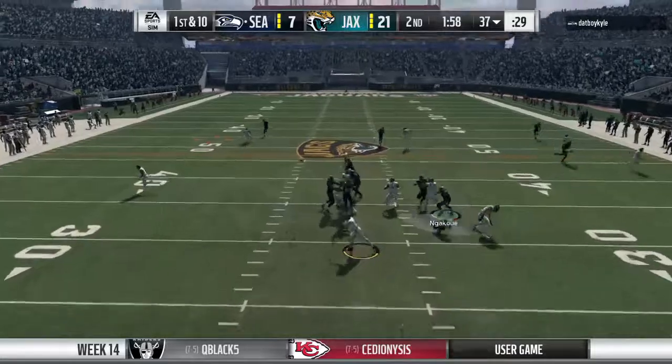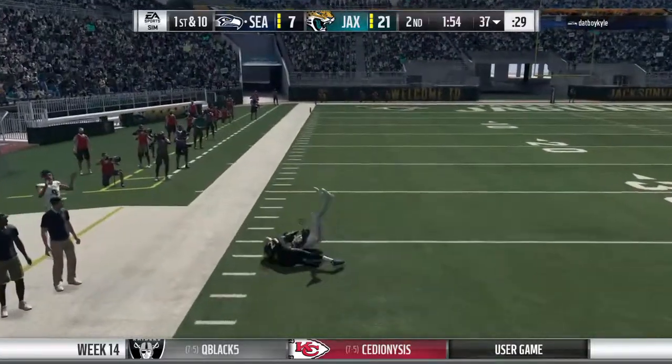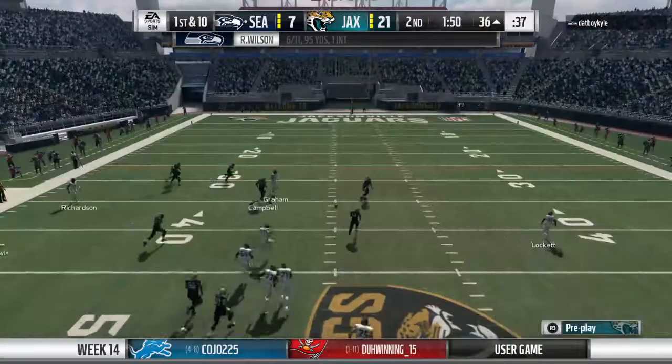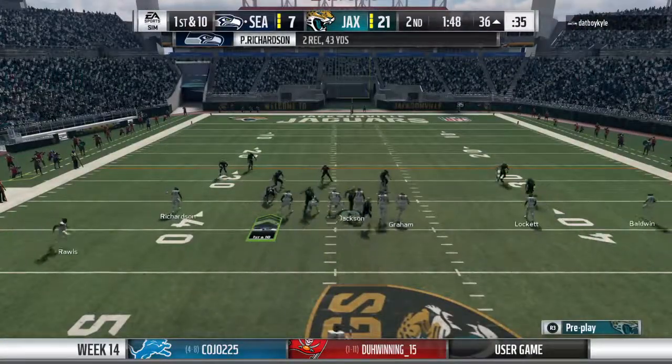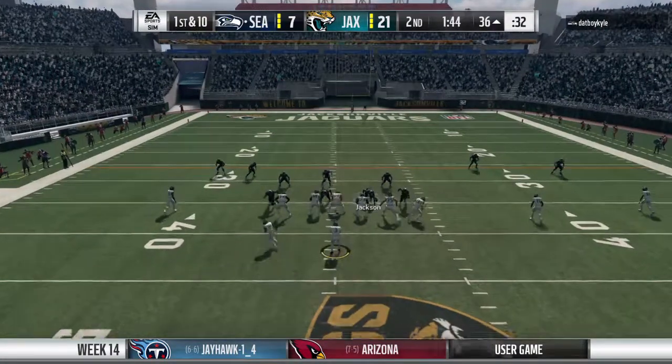On 1st and 10, it's Wilson. Throwing the out route incomplete. It's Richardson. And he's taken down, but not before he gets this into enemy territory across the 40. A very solid gain of 27.